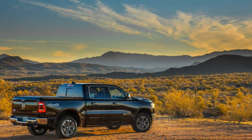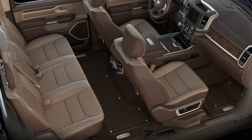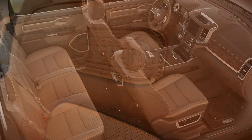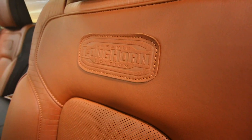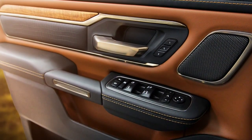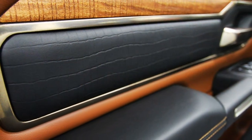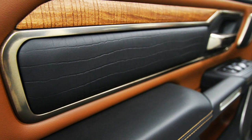The 2019 Ram 1500 can be acquired now, with rear-drive models starting at $33,340 and all-wheel drive models at $36,840. Ram's opulent interior options, ever-improving ride quality, and revised powertrains can only mean one thing: war.